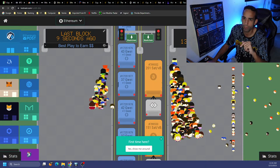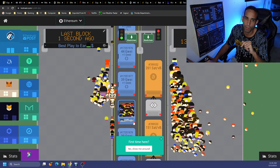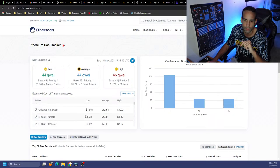Just give it some time. Keep an eye on Etherscan. If you want Transaction Street, you keep an eye on that as well. And then do the swap later on, right? And you can see the averages right now. Look at that, $15 for the B3 swap. That's ridiculous. Sushi swap, $11. Curve.